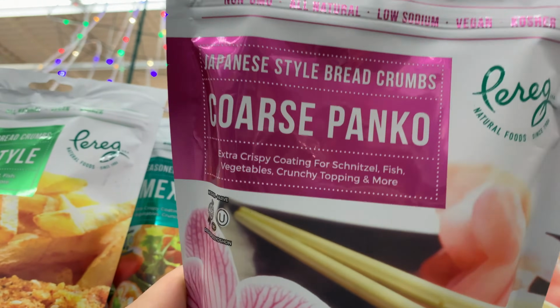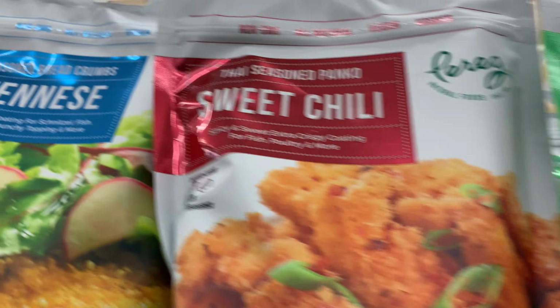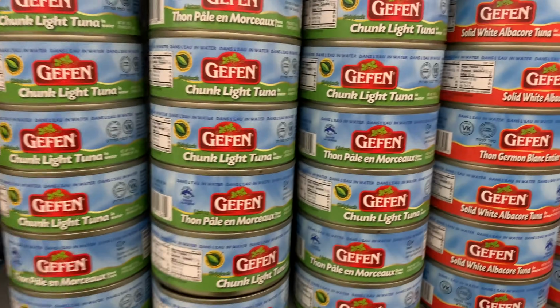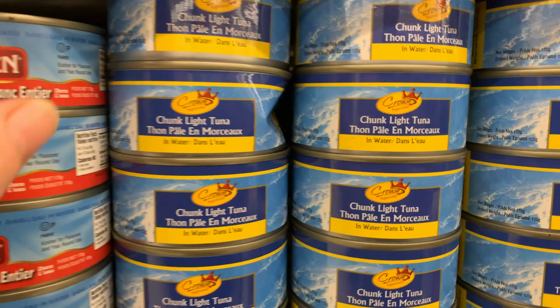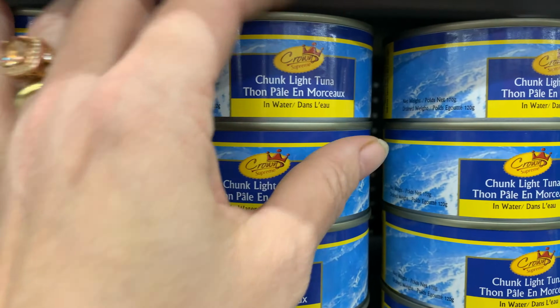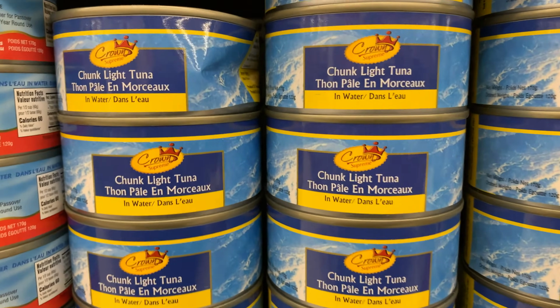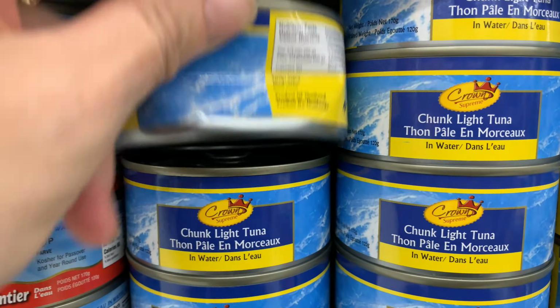and panko crumbs for my fish recipe, and for sushi this week, it is $5.97 per pack. I also need more tuna as it is a staple in our house and the children use it for lunch. And I don't know if I'm the only one, but I put back cans that are dented.